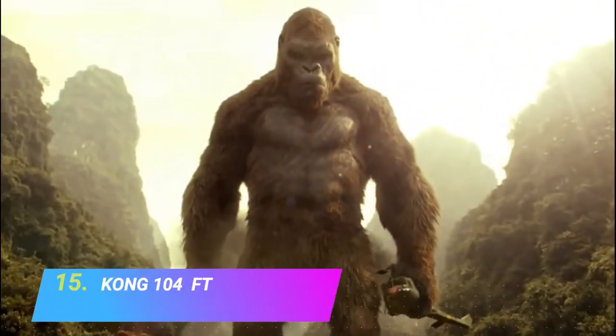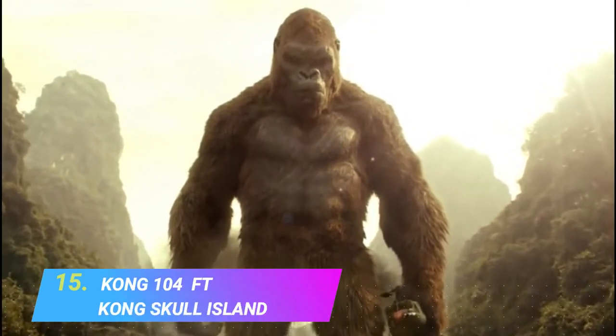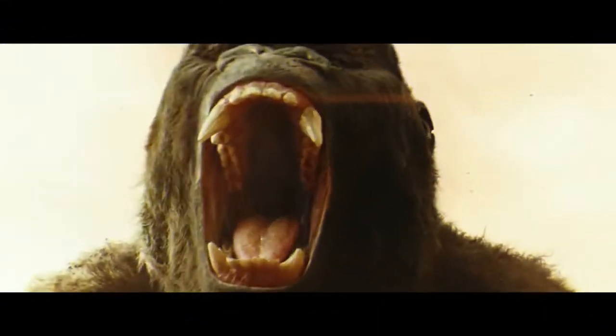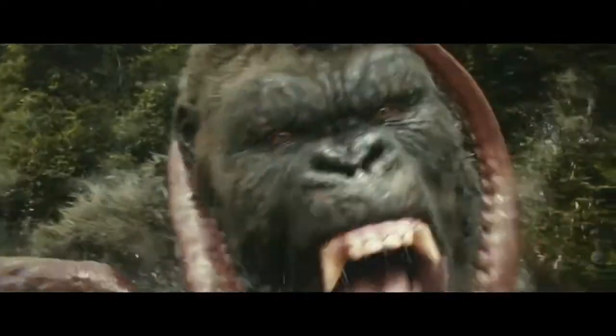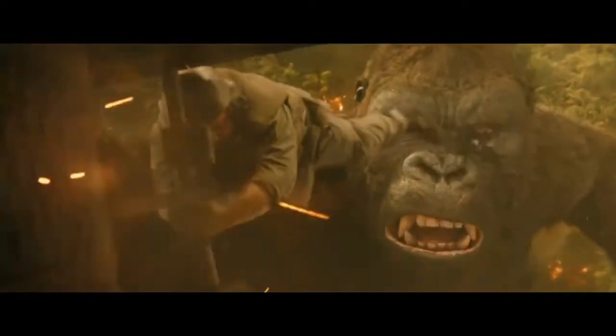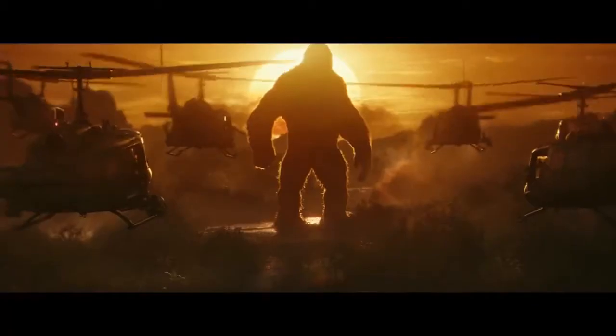Number 15. Kong, 104 feet, from the movie Kong: Skull Island. Named by the Iwi tribes of Skull Island, Kong is a giant ape daikaiju created by Legendary Pictures. The overall design was created to be simple enough to be drawn by a third grader, yet iconic enough to be immediately recognized. Kong has a round head and several scars.